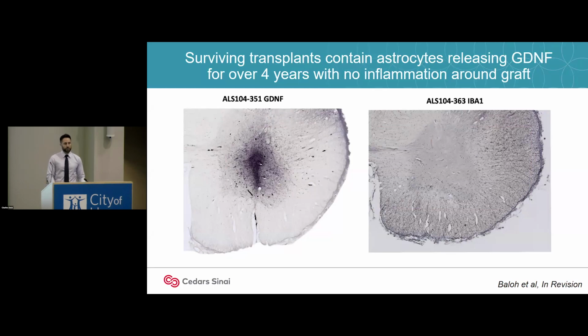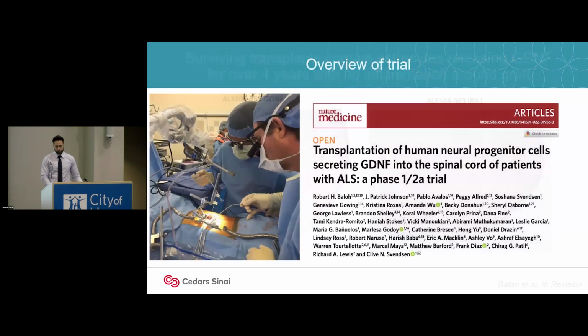But we do see surviving grafts up to 4 years. And based on IBA1 staining, we do not see inflammation surrounding the graft. So the cells are surviving. They don't seem to be rejecting. We've evaluated 14 of the spinal cords so far for the 18 participants, and they all have cell survival. So we have published this trial. You're welcome to take a look, but the main takeaway from this study is that we did meet the safety outcome.